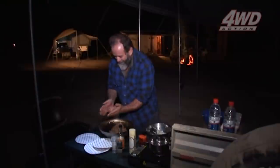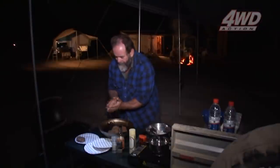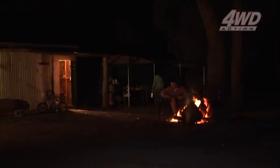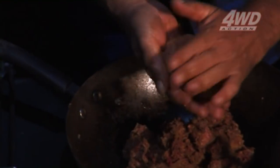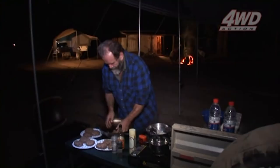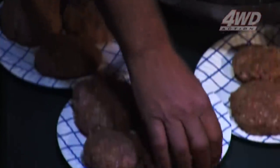Okay, there we go. Each rissole can be as big as you want. We're going to make these fairly big. Except for that one. Can be yours, Anthony. It's only little. And one last one for luck. And there we have it.